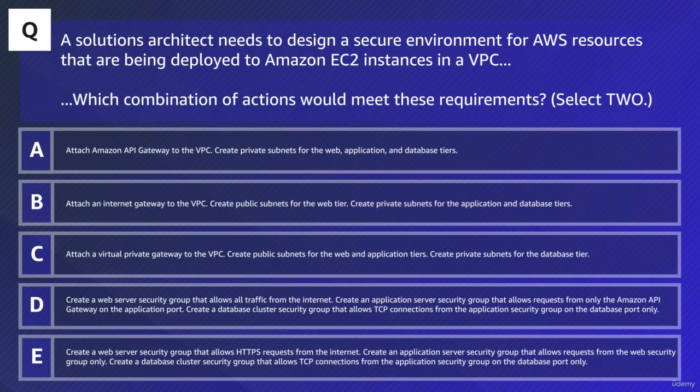The keys for this are responses B and E. Response B enables the web tier to be publicly accessible while keeping the application and database tiers private, and response E specifies the type and origin of traffic that can access each of these tiers. The web servers can accept the required HTTPS requests, the application servers only accept requests from the web servers, and the database tier only allows traffic from the application servers.